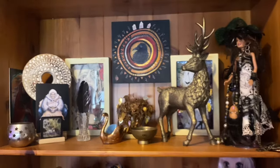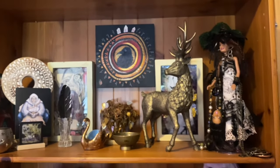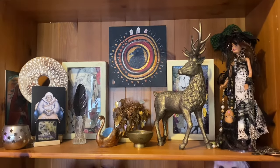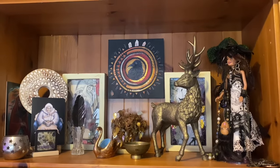I love that. That feels like an offering altar to me. I bring my skills. I'll leave letters for the Morrigan on there. I'll put things in the cauldron to activate things, or in the swan. I'll light candles on there to give thanks.